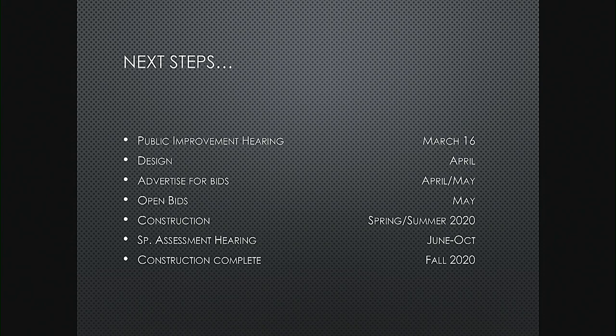Similar schedule as to the previous one, where tonight, March 16th, we've got the public improvement hearing. We're looking at design and then going out for advertisement for bids in April and May, with opening bids in May and council approval, and then construction this summer to be completed in the fall of 2020, and then finally having our final assessment hearing. Any questions on this stretch?